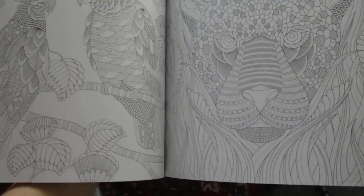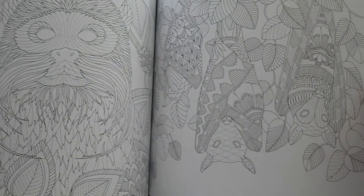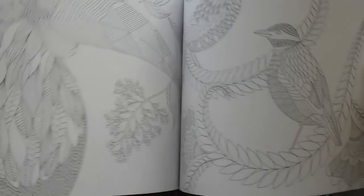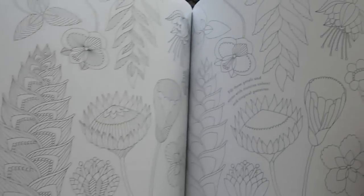I think it's lovely to use gel pens when it comes to the bird ones because of all the bright colours. The gel pens tend to glow and you've got all your fluorescent colours as well. Especially nice for the parrots and stuff. And butterflies. This is a really nice book. I like this one. It's one of my favourites.